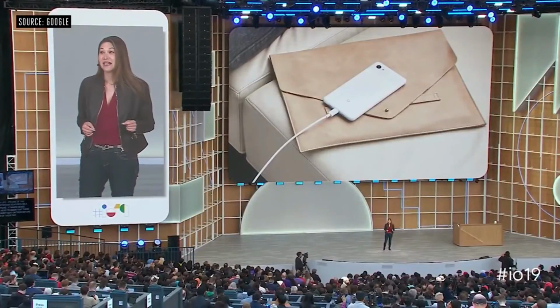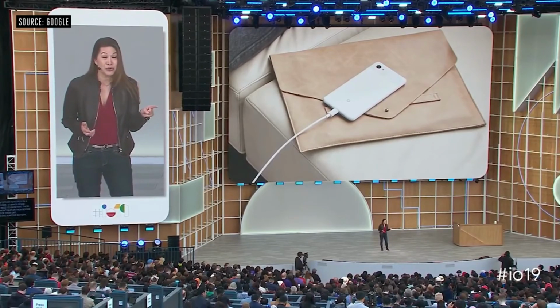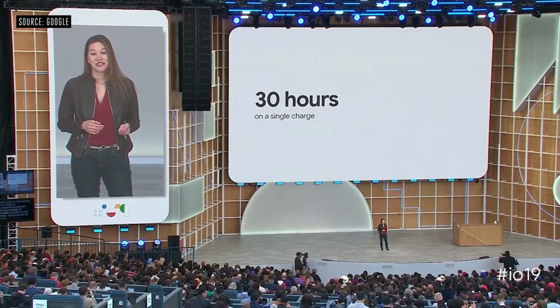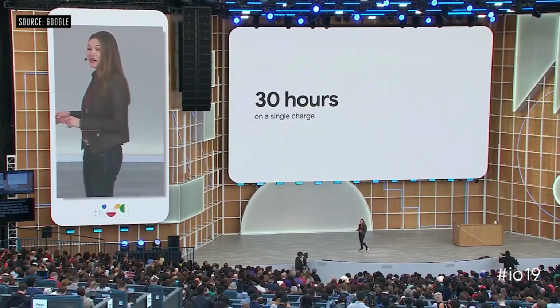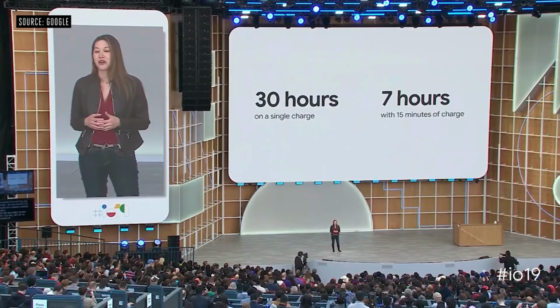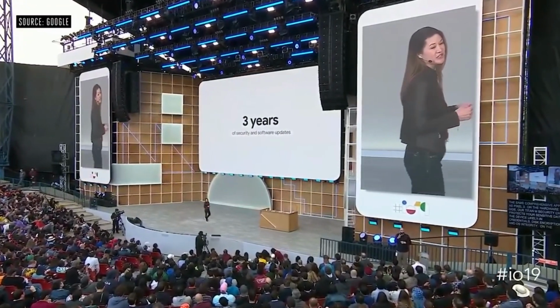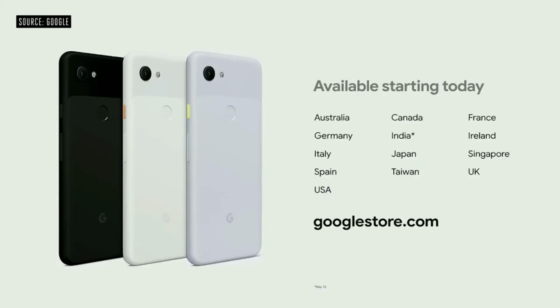Pixel 3a has adaptive battery. It uses machine learning to optimize based on how you use your phone. So you can get up to 30 hours on a single charge. And with the included 18-watt charger, you'll get up to 7 hours of battery life with just 15 minutes of charging. On the software side, you get the latest Google security patches and updates for 3 years, including Android Q this summer. Pixel 3a and 3a XL are available in 13 markets starting today.